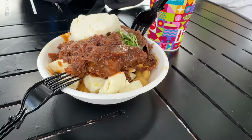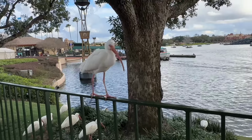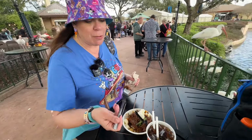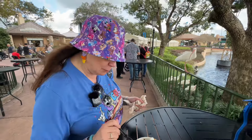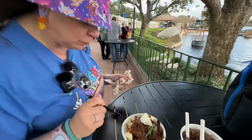Oh my goodness, I cannot wait to try this. And this little guy's keeping an eye on me. I think he thinks I'm going to share my food with him. I don't think so, buddy. Oh, man. I'm a fan of braised beef. Did you catch that? Yeah. I think I felt the swoosh. Yeah.